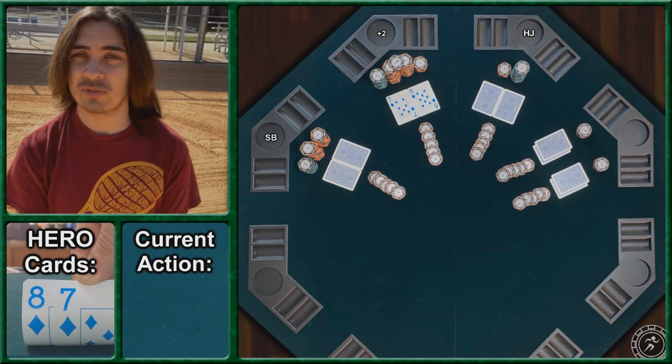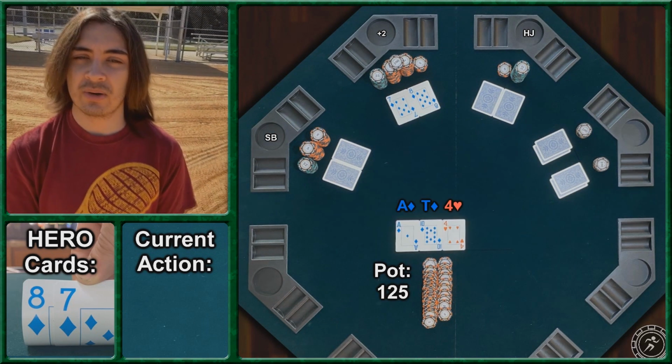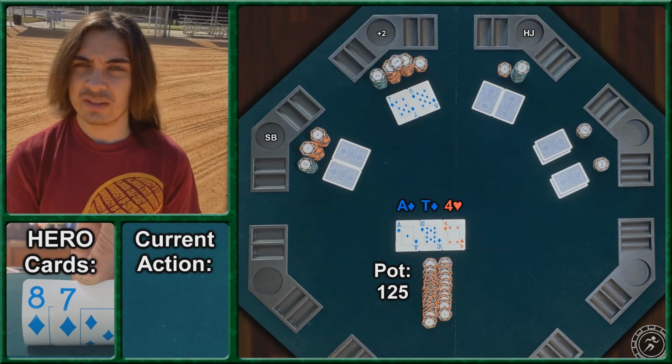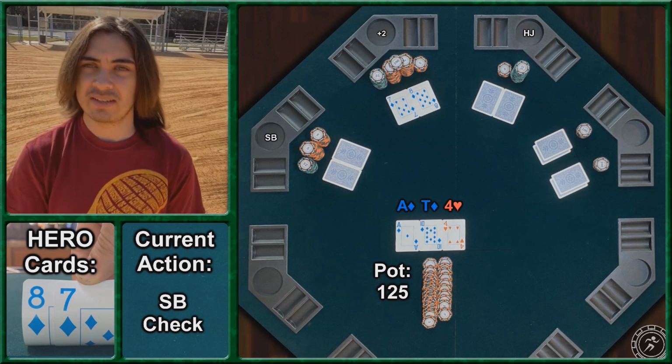So we're going 6 ways to a flop, which comes ace, 10, 4, 2 diamonds. So we definitely have a decent bluff hand here. The small blind checks, and in this situation, I'm going to go ahead and bet $60.